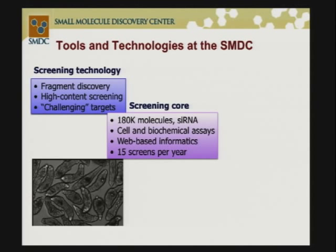Now, supporting that effort is our interest in screening technology. One of the technologies that we focus on for challenging targets is fragment-based drug discovery, which I have a slide about if I get to it in time. We also do a lot of high-content imaging. I'll talk a little bit more about this project. These are schistosomules, baby worms and blood flukes. They're a very challenging target for high-content screening, like other challenging targets such as protein-protein interactions, allosteric interactions, and challenging organisms.